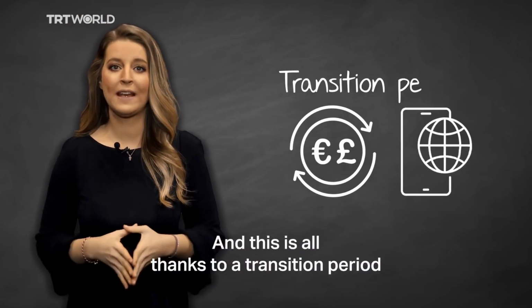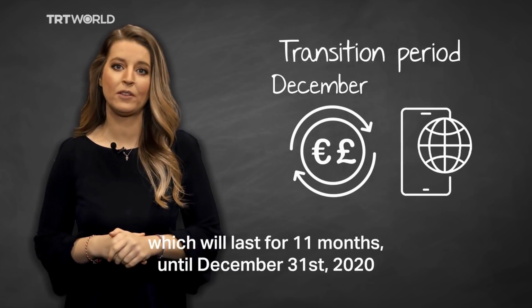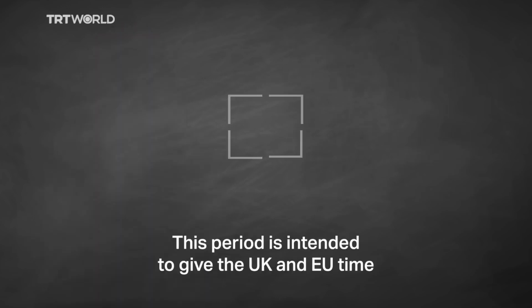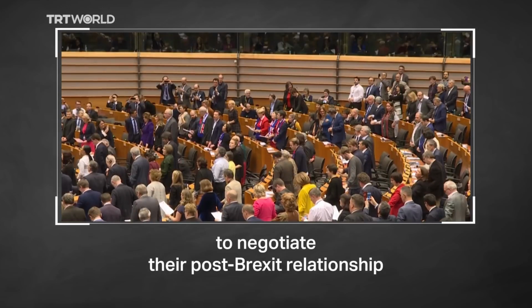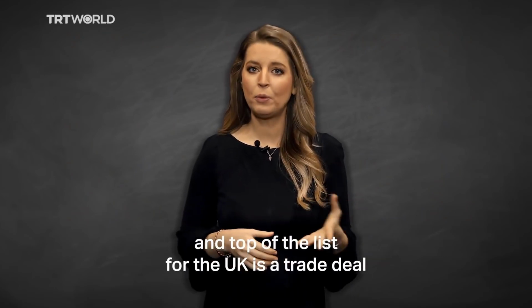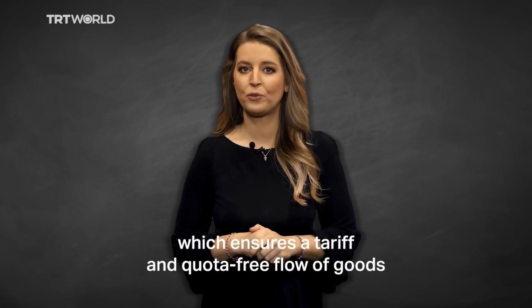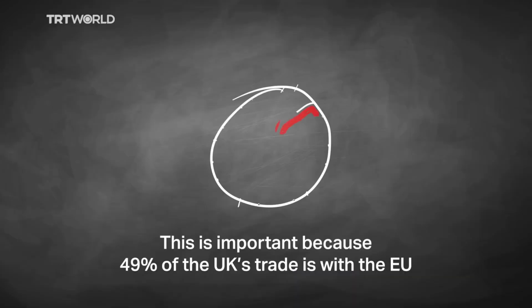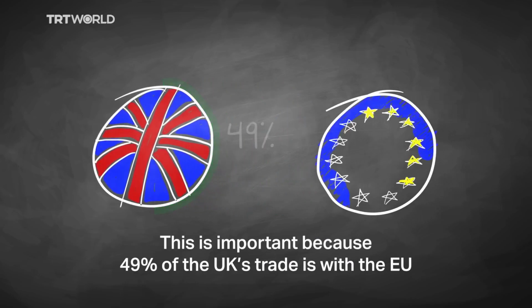And this is all thanks to a transition period which will last for 11 months until December 31st, 2020. This period is intended to give the UK and EU time to negotiate their post-Brexit relationship. There will be a lot to negotiate, and top of the list for the UK is a trade deal which ensures a tariff and quota-free flow of goods. This is important because 49% of the UK's trade is with the EU.